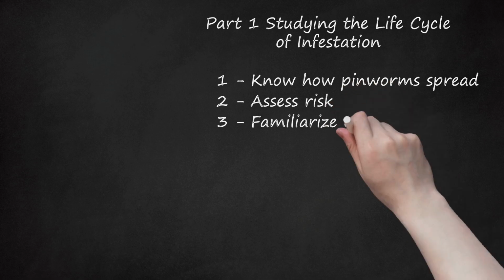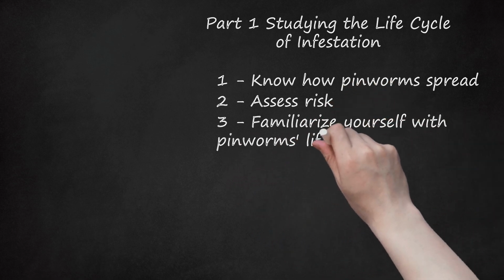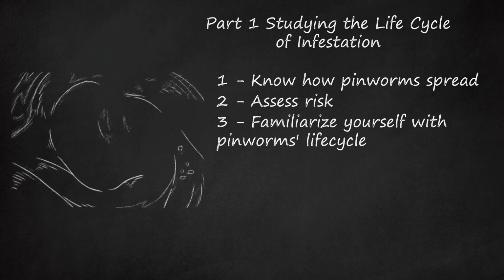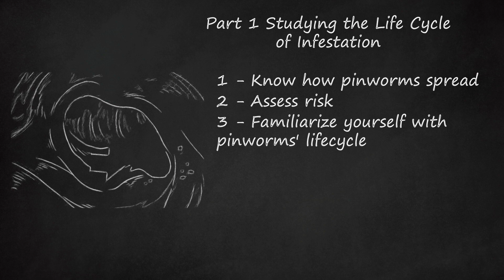3. Familiarize yourself with pinworm's life cycle. After a pinworm egg is ingested, there is an incubation period of 1 to 2 months or longer for the adult gravid female to mature in the small intestine. Once mature, the adult female worm migrates to the colon and lays eggs around the anus at night, when many of their hosts are asleep.